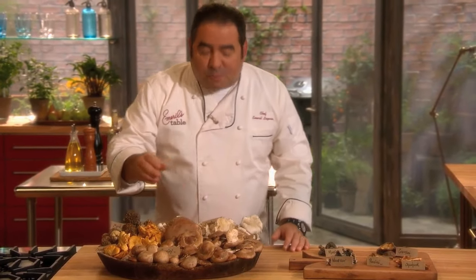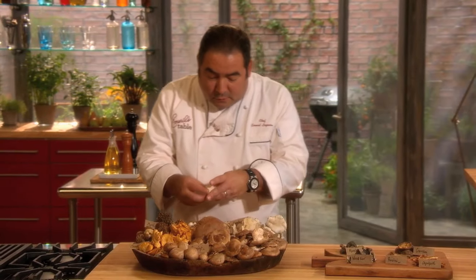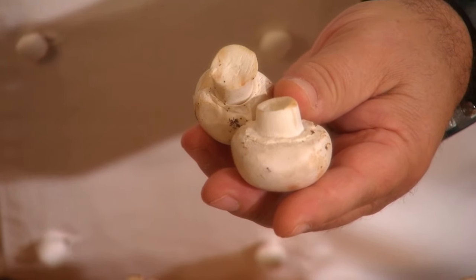Now, the most popular probably that we use are the white button mushrooms, typically seen in all grocery stores, cultivated and available year-round. Now, let me tell you, if you see the gills exposed, which means that they're open here, ooh, they're past their prime.